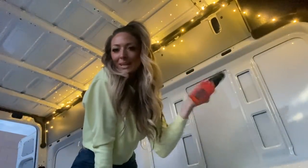And now, we insulate. Quite a bit faster, actually. We'll see how much we can get done by the end of the night. This is another window, so it's just gonna be Reflectix and Reflectix, so I just have to put the pink stuff on the bottom and on the top.